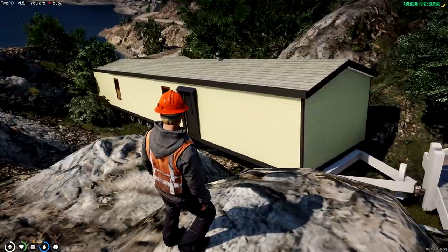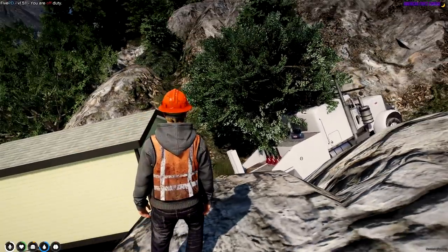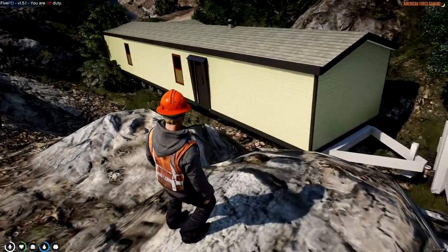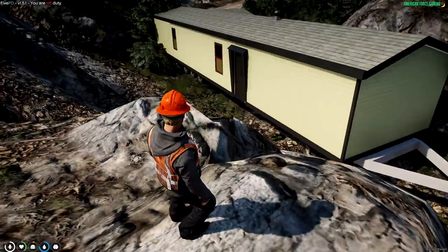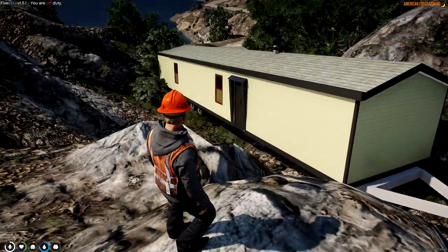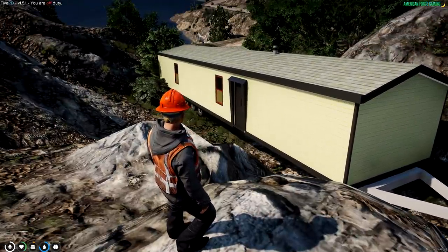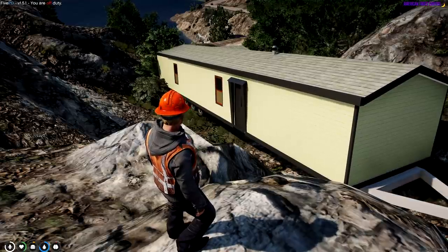Because we're... See, my back wheels are off the ground unless I turn left. I see it. I'm going to have to back. Just try backing down. I mean, yeah, but the house isn't going to go through that tree though. Man, if we had a dozer to lift that back frame up right there, it'd be great.